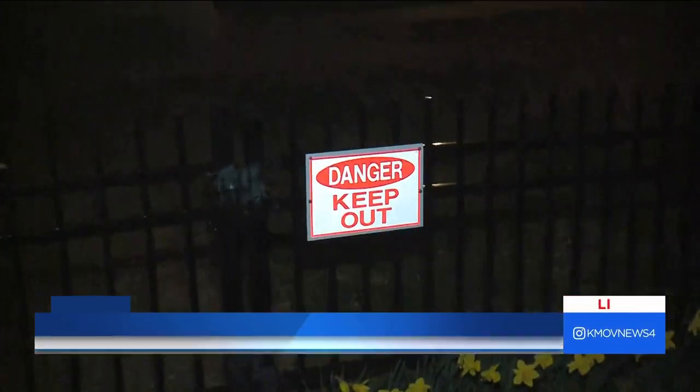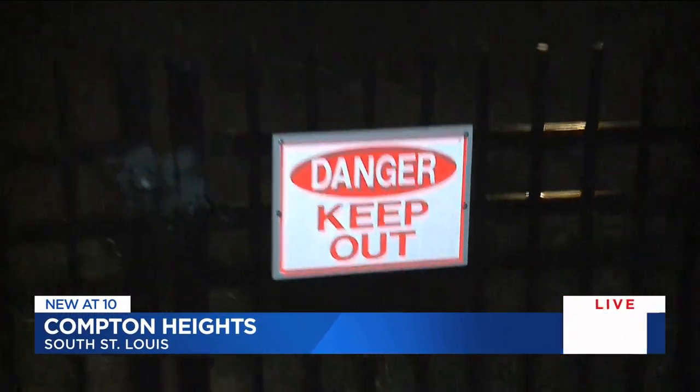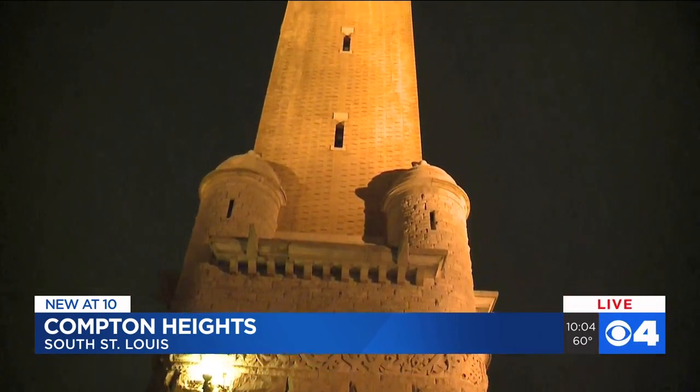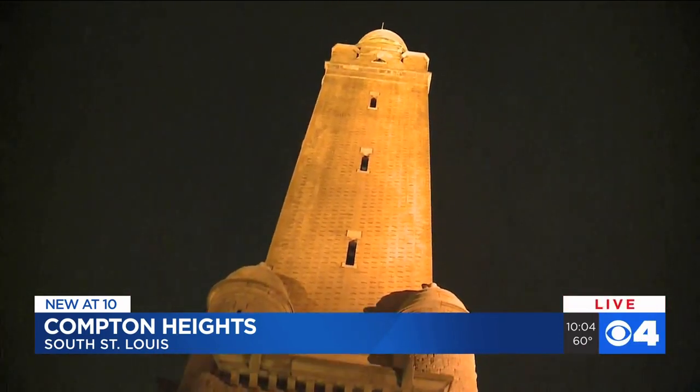Well, Courtney, right now the gate is locked around the tower and there is a danger keep out sign. That's because pieces of the tower have been crumbling off. They say it's all because of all that freezing weather we got over the winter.